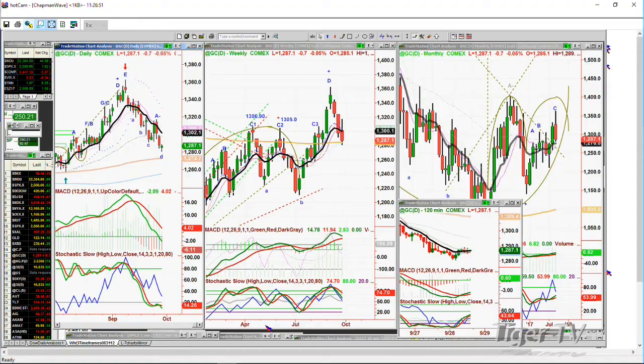I'll just show the chart of gold as we're going out. There it is. Gold is still pulling back down 0.7. I'll be right back.